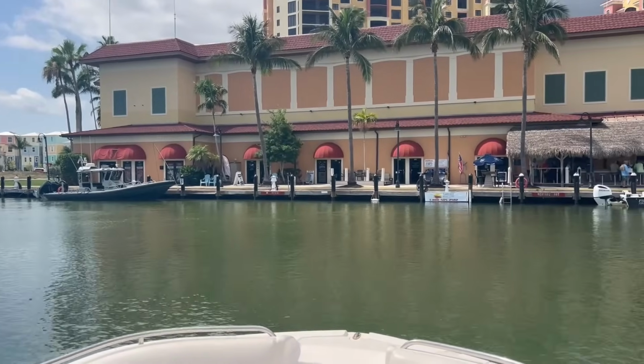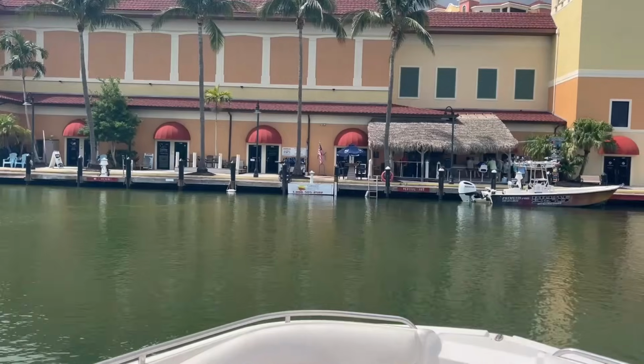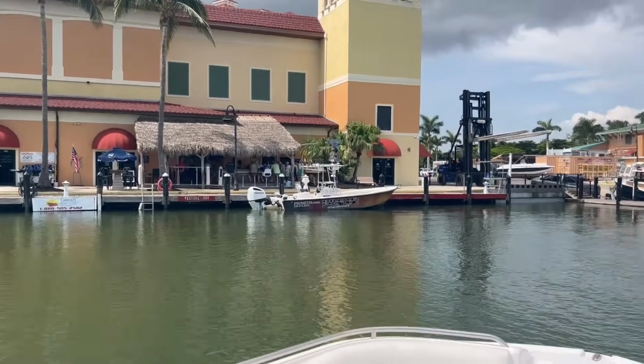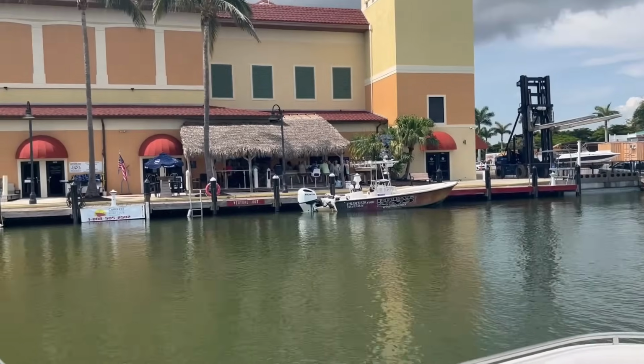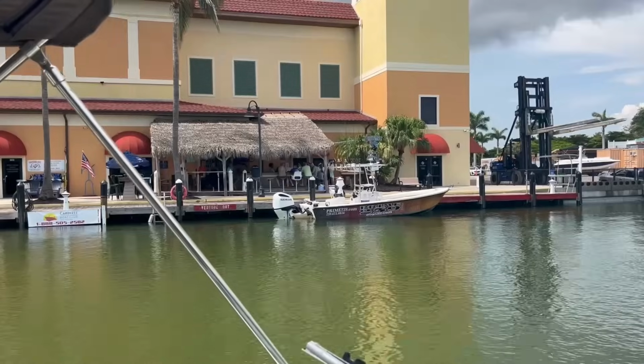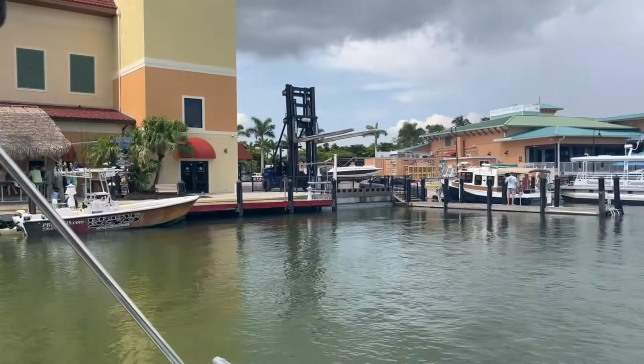Then we also have this fun little bar here. It's literally just a little tiki bar. You can see right next here to Rum Runners. Great place to stop after you've been out on the water for a day. If you want to have a little refreshing beverage, you can do it there. But yeah, that is a fun spot.